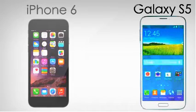So no improvement there. We also have LTE Cat4 speed on both devices, 4G, and the iPhone 6 and 6 Plus are the first iPhones to come with NFC capabilities, which has been available on Android for almost 3 years, so nothing new there.